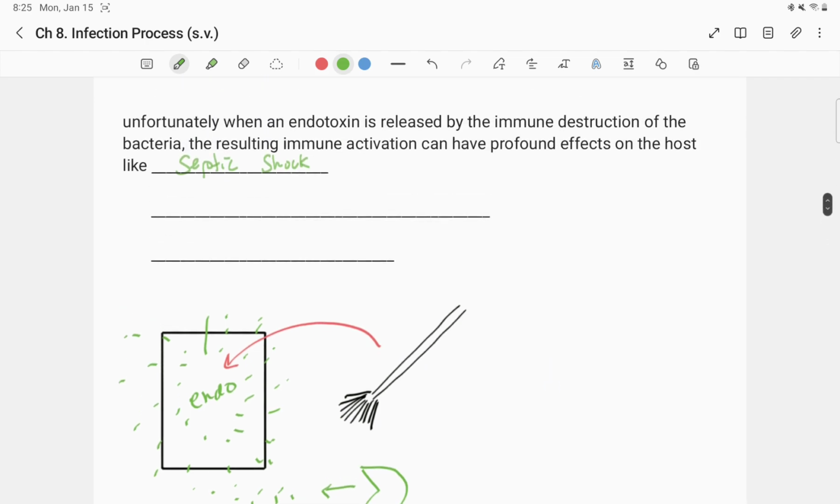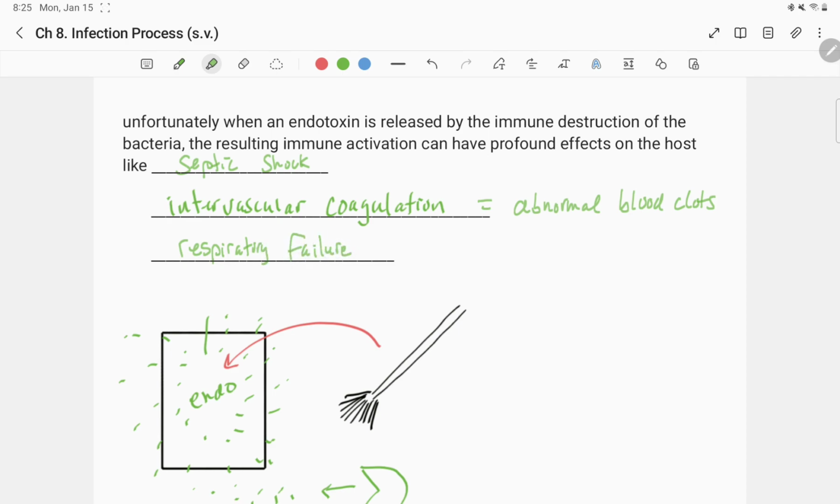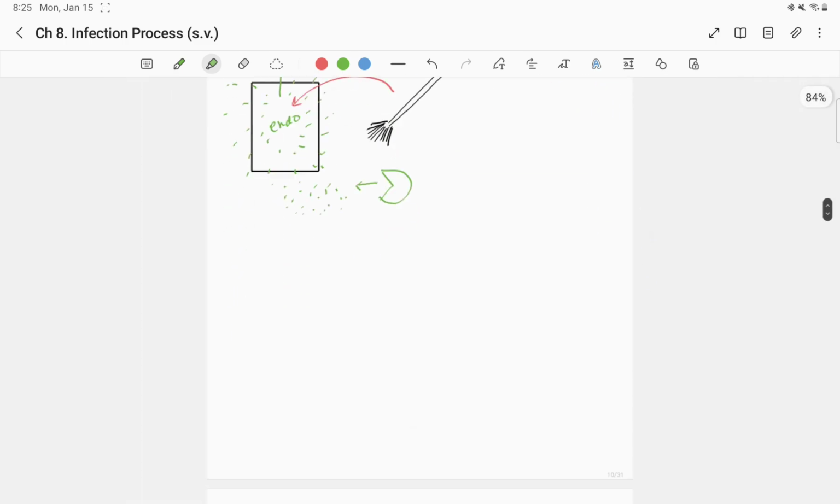Okay, so septic shock, intravascular coagulation, these are abnormal blood clots, and respiratory failure. Okay, can be some examples that can happen to people when endotoxins are released.